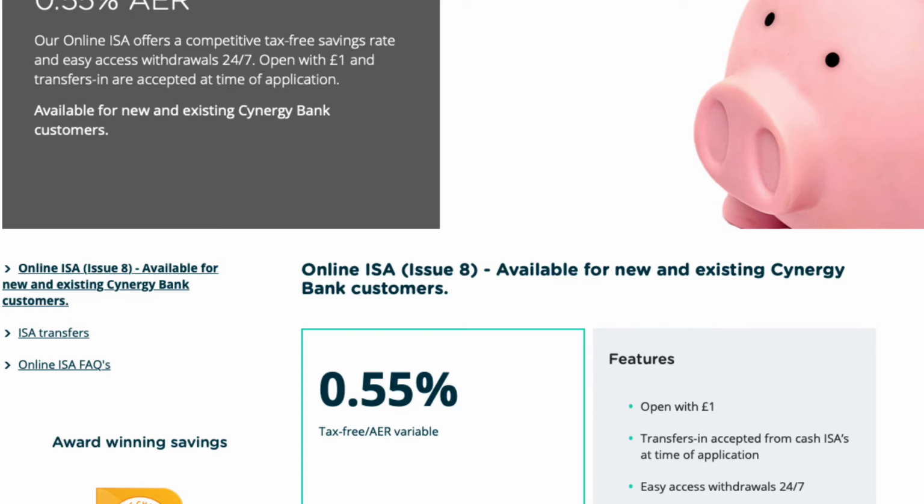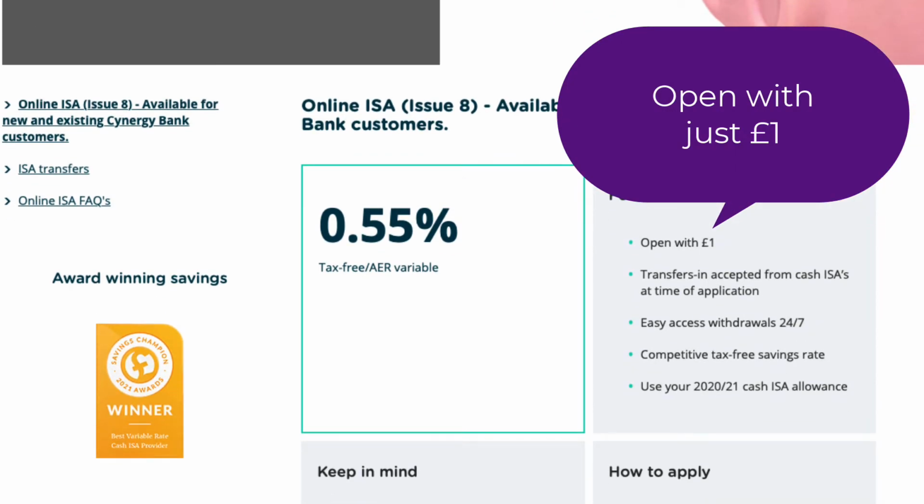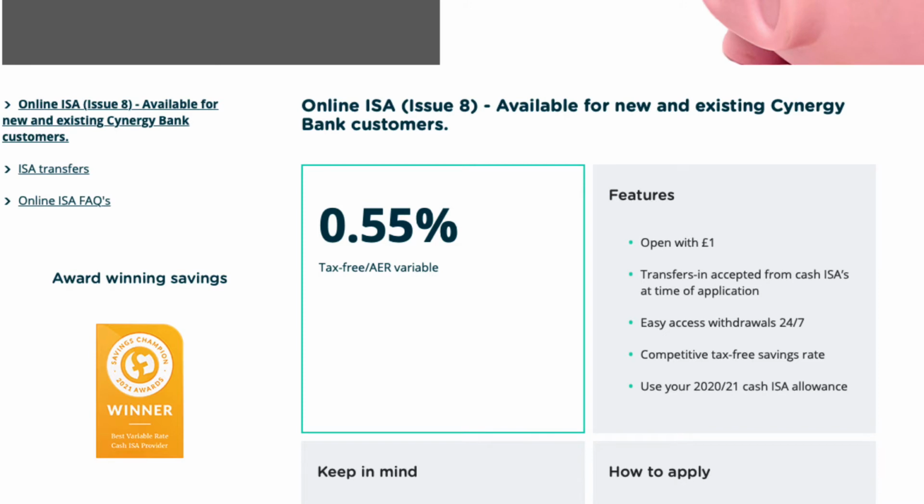Again, you can open it with as little as £1. You can see there. It's got easy access withdrawals 24/7, although bear in mind, you probably don't want to be withdrawing from it because it's an ISA, so really you want to be keeping the money in there for the long term, but as I understand it, if you take the money out, as long as you put it back in the same tax year, you are okay. And it is tax-free savings, but this is the highest interest rate cash ISA available right now.